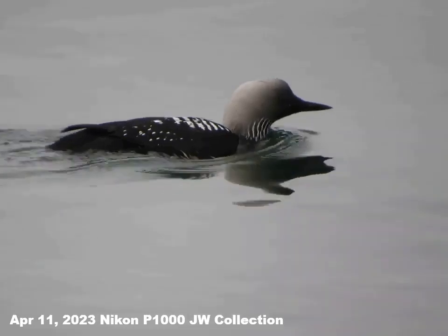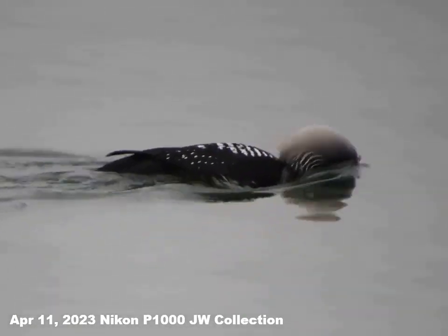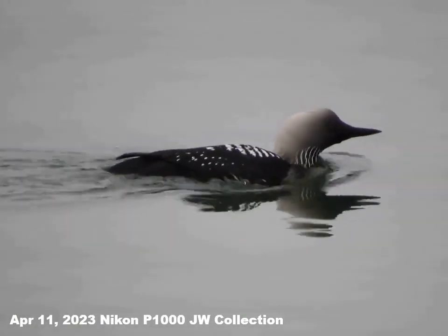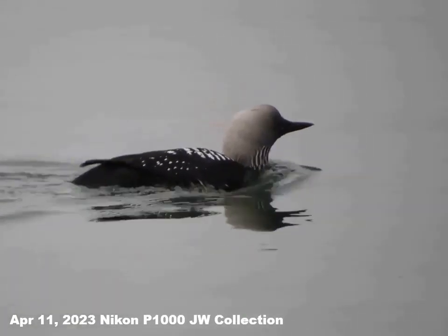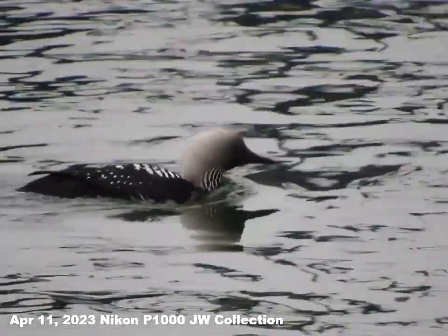Cloudy conditions. You can't see its red eye. I bet if it was sunny conditions that I could have seen that. Pretty bird.